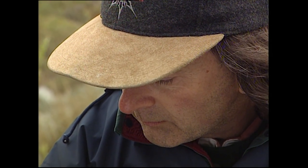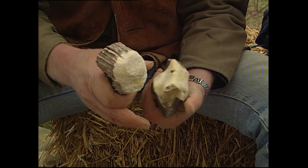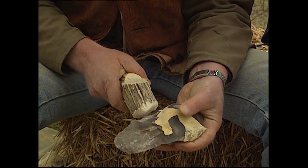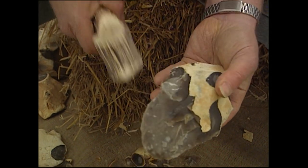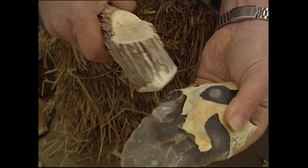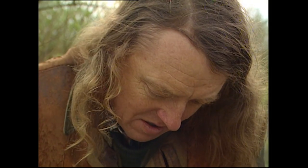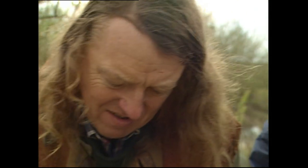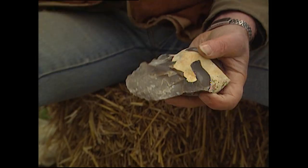You see, just lately I've been using an antler. How do you know that they would have? And bone hammers have been found on sites of this sort of age. So this is only one example of a soft hammer, which sometimes won't take the piece of flint away. I really shouldn't be doing that.